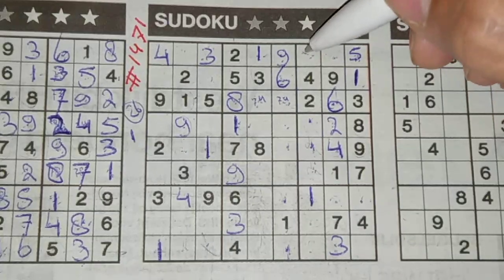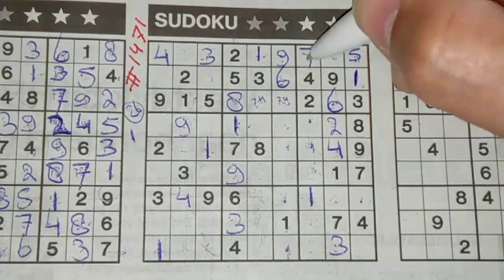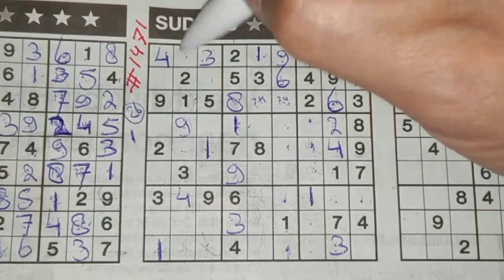So the 7 and the 8 goes in those 2 boxes. We see here 7, so no 7 there. 7 should be here, and the 8 goes there. 1 box left in the first row for the number 6.